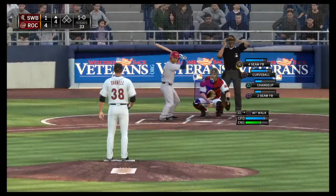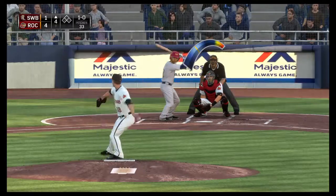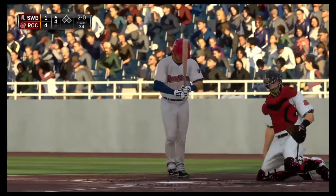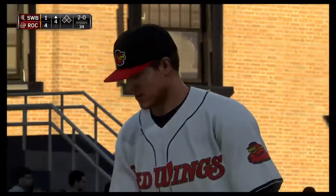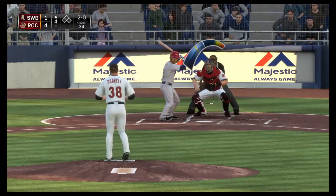If you want to work inside, that's fine. But once you get up over the letters and closer to my head, now we're talking about a different story. And he watches one miss outside. 2-0 now. This is a good approach when you're facing a pitcher you're not too familiar with. Take a look at a few and see what he's got.